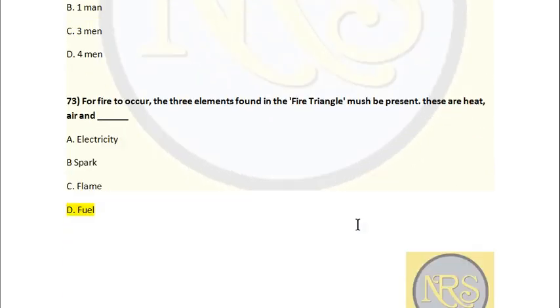Okay, next question 73. For fire to occur, the 3 elements found in the fire triangle must be present. These are heat, air and: option A, electricity; option B, spark; option C, flame; option D, fuel. The correct answer is option D, fuel.